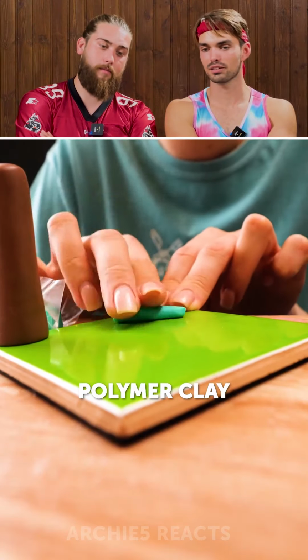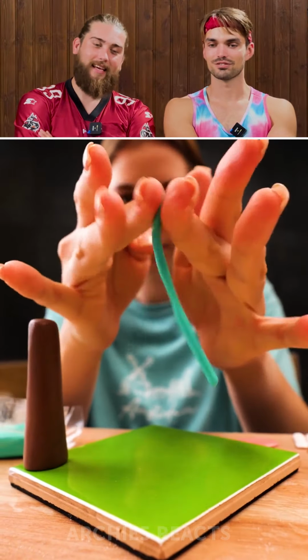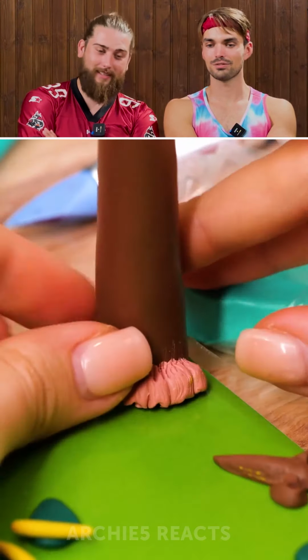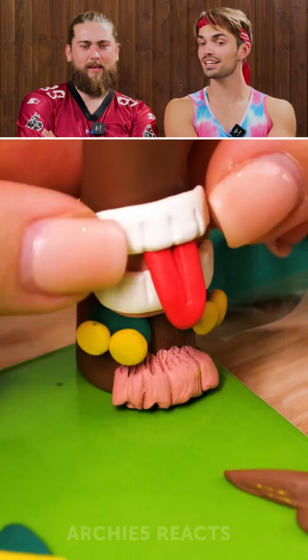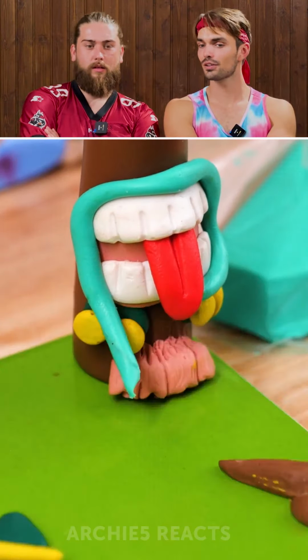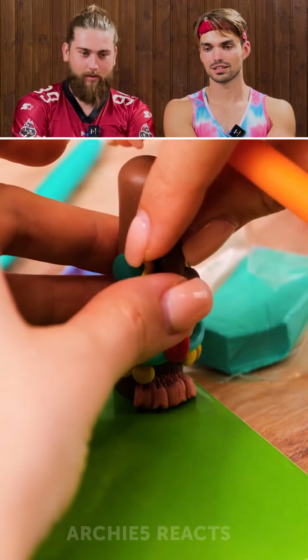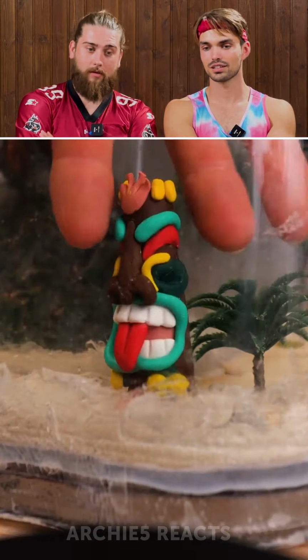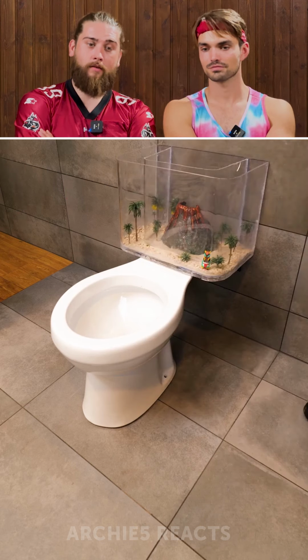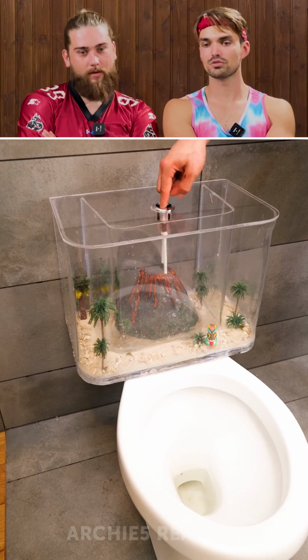Is that supposed to be the poop? I guess not yet. We're not at that point yet. What is this? Oh, it's a tiki head. You know, like Hawaiian tiki. Yeah, I see. It's pretty cool. Very creative. Very nice. Very good. And now it's Archie 5 approved.